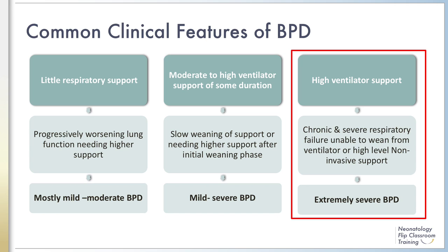The third group of infants is the least common but still can be seen in every NICU that takes care of extremely premature infants. They present with severe RDS requiring very high ventilator support from birth and go on with severe and chronic respiratory failure, unable to wean from the ventilator or high-level non-invasive support. The lung disease is extremely severe in these infants, and their courses are often complicated by pulmonary hypertension or other severe complications of prematurity.